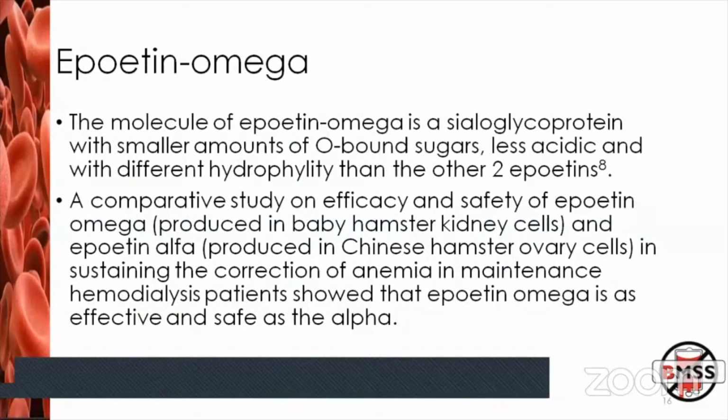The third one that came into the world scene was erythropoietin omega, which is a sialoglycoprotein with smaller amounts of O-bond sugars. It is less acidic and has a different hydrophilicity than the other two erythropoietins. A study on efficacy and safety of this erythropoietin omega showed that it is as safe and as effective as the erythropoietin alpha.